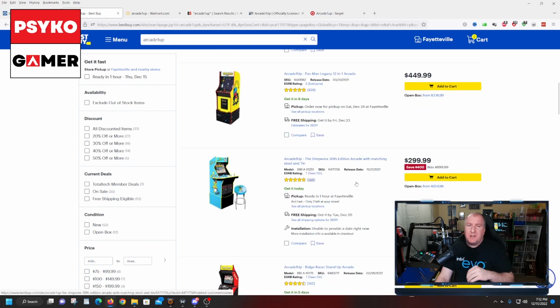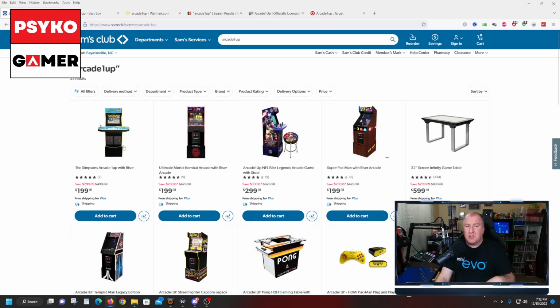Now, here's where your differences are, where the price matches don't really work quite so well. So this one's $300. Now, this one actually includes the Simpsons stool, where this is just the cabinet by itself. So you got to be careful when you go in there and be like, hey, I want to price match that. They're going to actually look at the models and see if they're the exact same SKU. So just be careful when you're actually doing these kind of things for price matching.